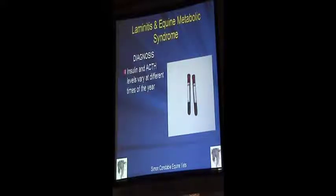Like I mentioned before, insulin and ACTH or steroid levels will vary through the year. So what I would say is, always make sure that the vet is sending it to the same lab each time, because if you send it to a different lab, you get a different normal result for that lab. So you might get an impression that the levels are going up despite the treatment, and that's not the case.